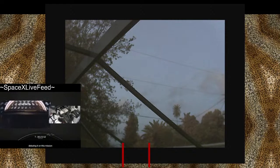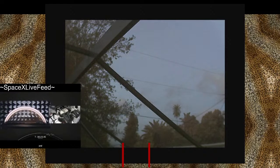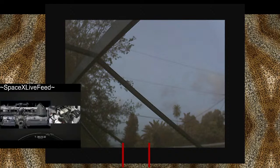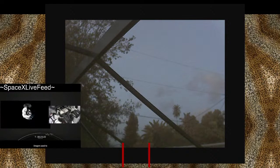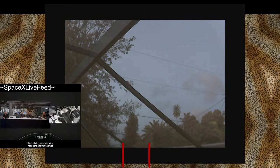We're debuting it on this mission, and there's a view of it there in an anechoic chamber. It's just incredible that we're basically going to have 360 views of space from the forward hatch of the Crew Dragon capsule. And this is an animation showing how its position in Crew Dragon is a little different. Crew Dragon does dock autonomously to the International Space Station, that port being underneath the nose cone. That was removed, and for this mission is now replaced by the cupola, as we just saw. So, super cool new piece of hardware that I'm so stoked to see launch here.